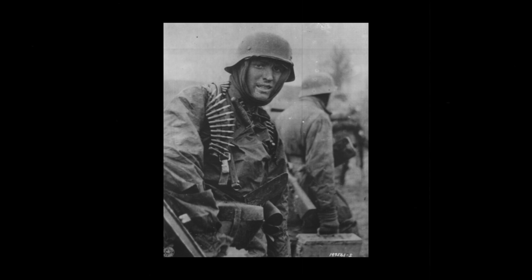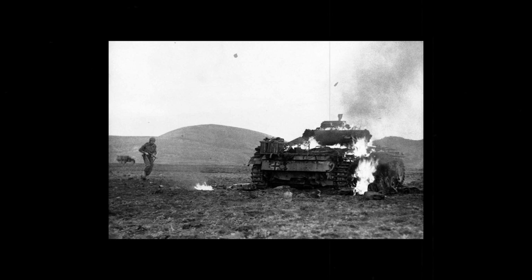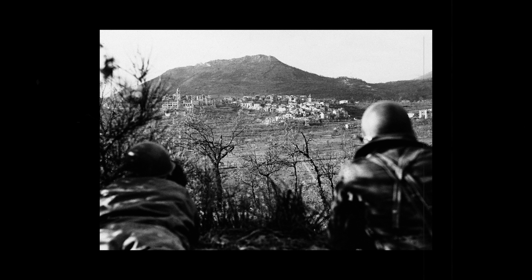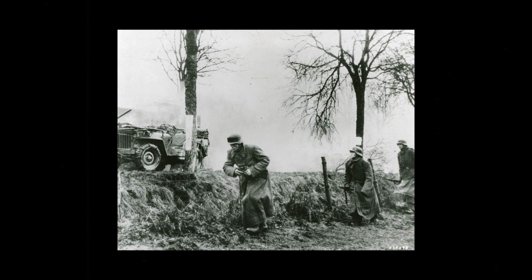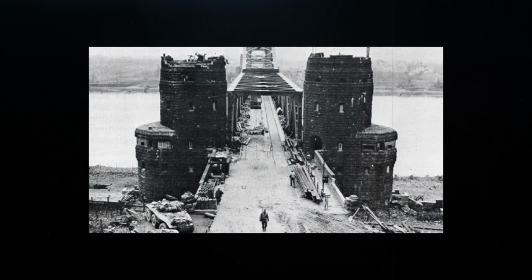This is a German soldier during World War II. Now, while the Germans fought all throughout Europe during the Second World War, they fought specifically against the Americans in North Africa, and then Sicily and Italy, before going up against them in France, Belgium, Holland, and finally in their own homeland of Germany.